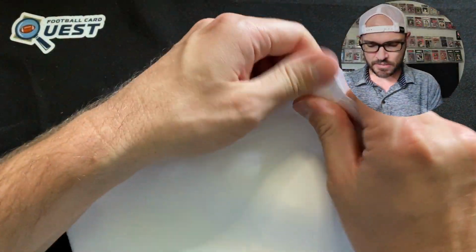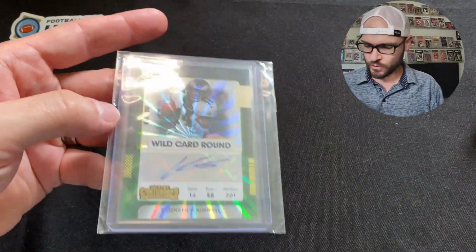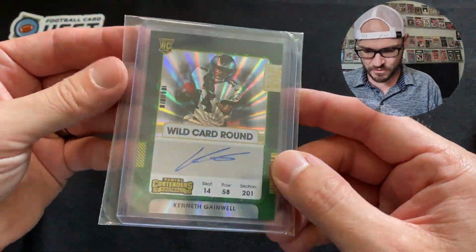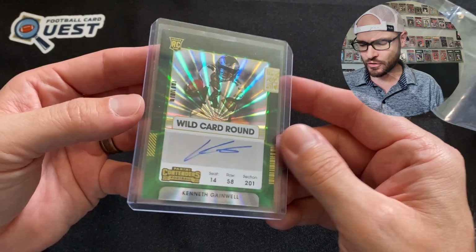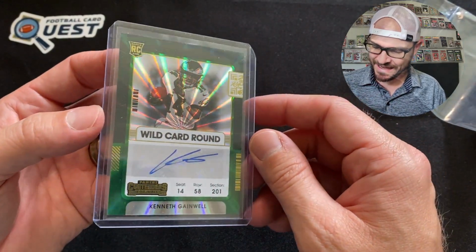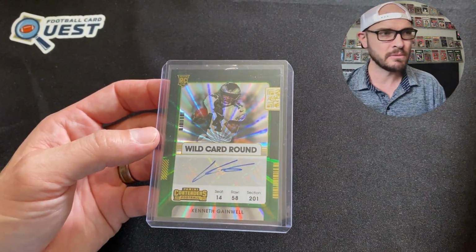All right, we got another plain white envelope here. So we got, oh baby, check out the beautifulness. Is that even a word? Oh baby, check that out. Now that is a beauty. One Mr. Kenneth Gainwell, Mr.